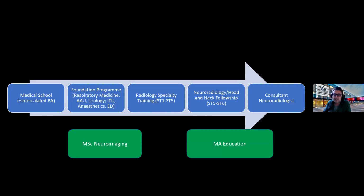And I also started doing an educational master's during the fellowship, which I'm carrying on now. And then a couple of years ago, I became a consultant. So I've not really practiced in a non-pandemic environment yet, but I hope to do that in the future.